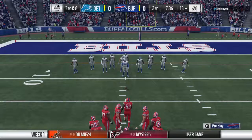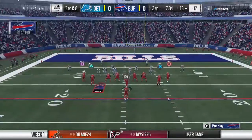The Bills on 3rd down. They've been good, 3 for 4 thus far. This is 3rd and 8.